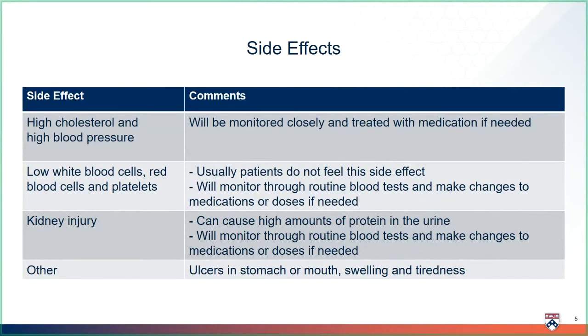Everolimus can also cause a type of kidney injury related to too much protein in your urine. We monitor your kidney function very closely after transplant, and if we find that your kidneys are not tolerating Everolimus well, we can make changes to your anti-rejection medicines.